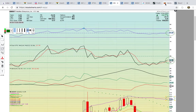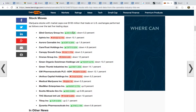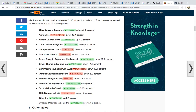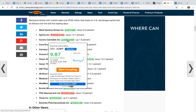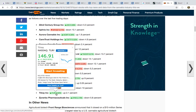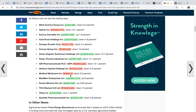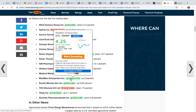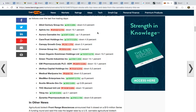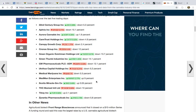It was really interesting over the weekend. If you look at the stocks that had over $100 million in market cap in the marijuana sector, most of them were down. You had Aurora Cannabis up on their IPO news, they're uplisted on the New York Stock Exchange. You had Tilray up down here, which was nice to see. But the big surprise, the big one, was MedMen, up 9% on the week. This was bullish divergence. You had Scott's Miracle-Gro slightly up on the week, but look how most of them were down on the week. To be up 9%, that's bullish divergence. That's signaling more upside potential.